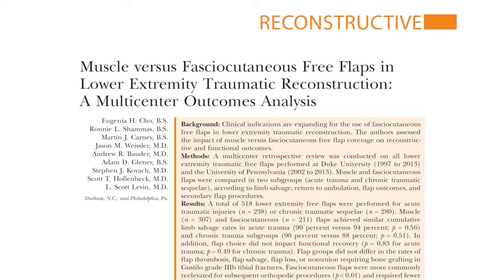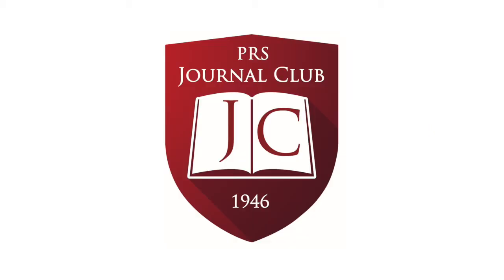By emphasizing these potentially positive features of fasciocutaneous free flaps and presenting evidence to support the efficacy of these flaps in the reconstruction of traumatic lower extremity injuries, the authors justify the shift in free flap selection, which they report has occurred within their own institutions over the past 2 decades, with the use of fasciocutaneous flaps rising from 25% in the period of 1997 to 2000 to 65% in the period 2009 to 2013, and up to 73% at the institution of the senior author.